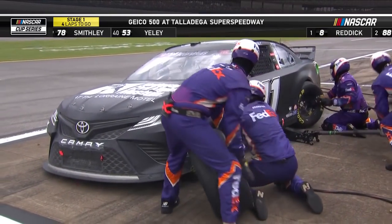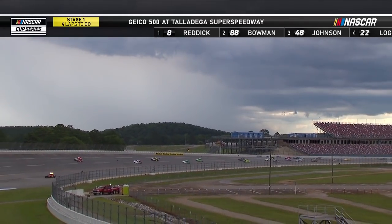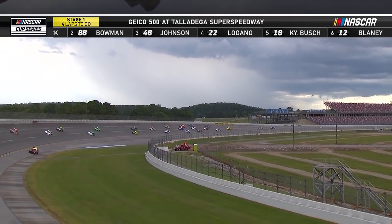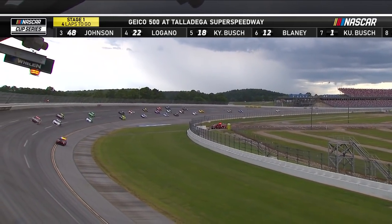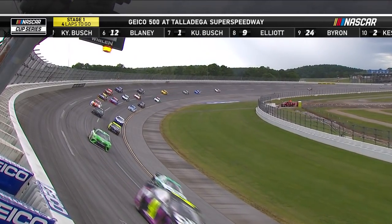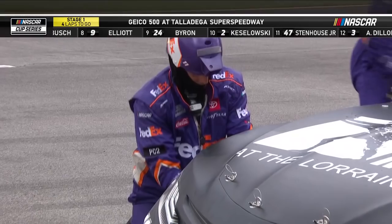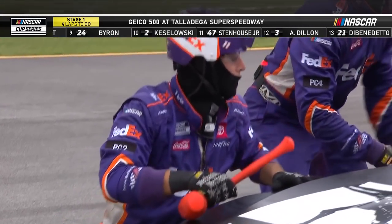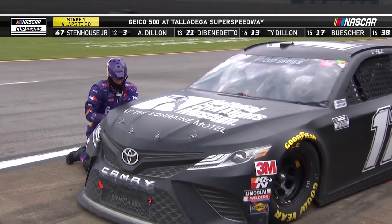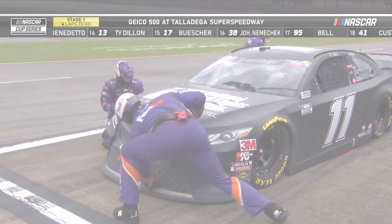Might as well change those left sides. They were trying to just change right sides and beat the leader off of pit road, but that did not happen. That caution almost saved them. They just couldn't quite get those right sides off fast enough to beat the leader and stay on the lead lap. But Jeff, I still think this caution saved them, because now they're one down. They can take all the time they need to some degree, because the field is just now over in turn 2. Take all the time you need right here and make sure that car's right.